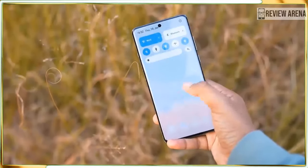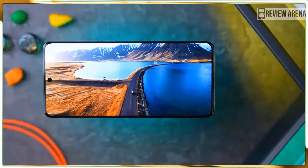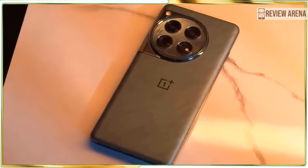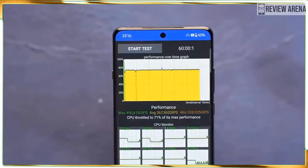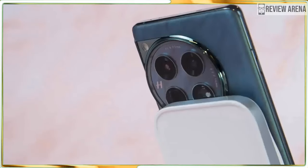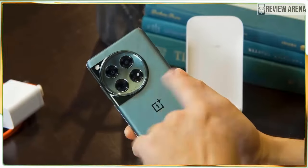The display is protected by Gorilla Glass Victus 2, but in line with the long-standing OnePlus tradition, the OnePlus 12 also comes with a basic TPU screen protector pre-applied. Aside from the brightness, the OnePlus 12 seemingly has very high color accuracy. There is also a 2160Hz PWM dimming for a nearly flicker-free display experience that shouldn't strain your eyes.